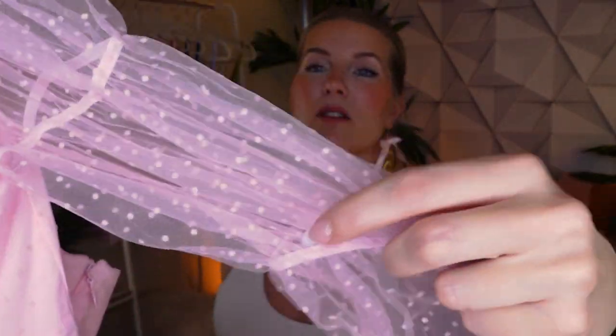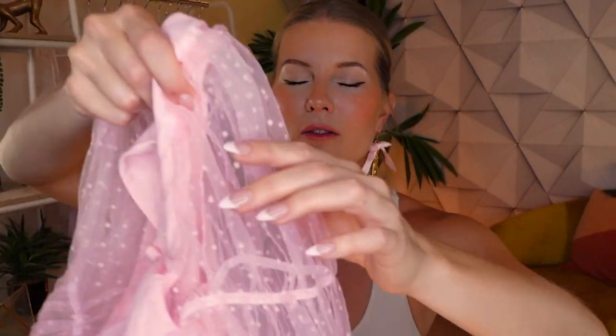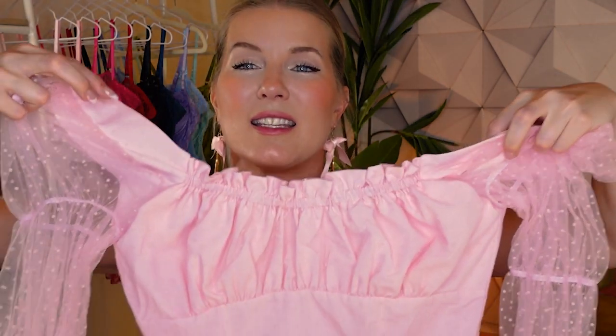Super soft. Tulle or whatever you want to call this. Of course, there's little dots of velvet on there. It just fits really perfectly and it's very, very soft. Like I said, very soft, very cozy. Would be really cute for a tea party.